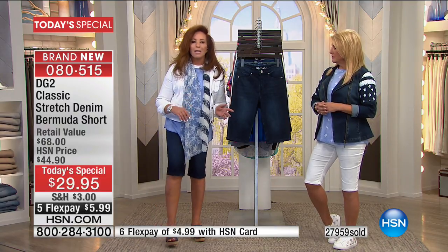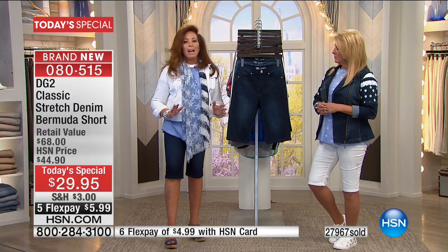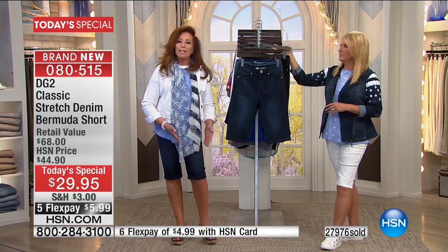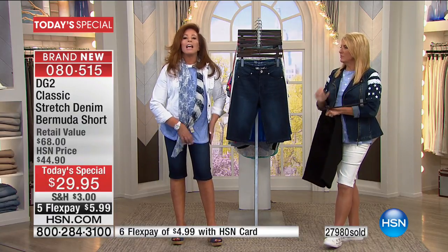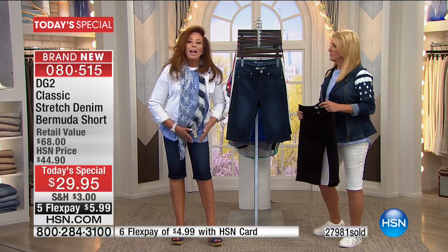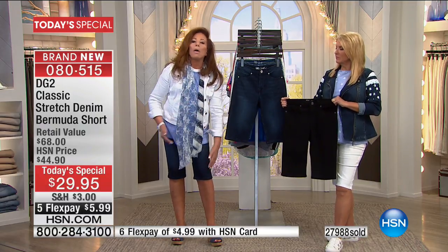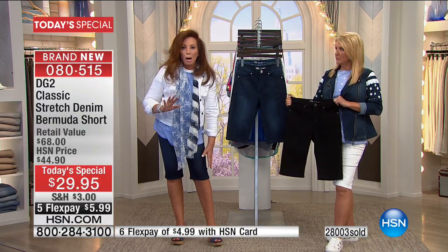You know, I said in the earlier hour, this is always a season I dread, because I can't hide under a bunch of layers. You're much more exposed in the summertime, so we wanted to take care of the issues for you by giving you a short that honestly reshapes your upper leg, that comes down and looks optically slimming and narrow over the knee, which I happen to think is a big danger zone part of the body.